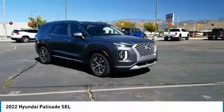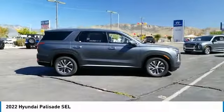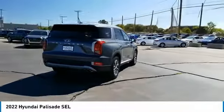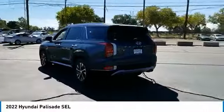Stop by and take a look at the 2022 Palisade. The Hyundai Palisade includes loads of interior room, third row seating, and a stylish exterior. Throw in all the additional technology features and your family will be thrilled to ride around in style. This vehicle has less than 100 miles.